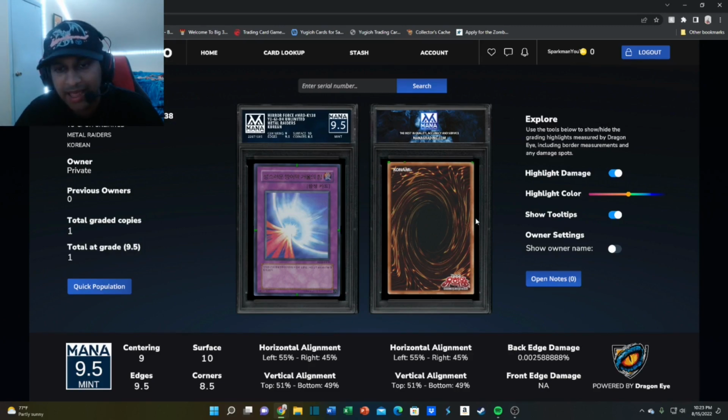You know, honestly, I can't complain. The grade was 9.5. It wasn't perfect for a 10, but I'll take the 9.5. And at least they allow me to know why it got a 9.5 and not the 10, and why the corners got an 8.5 and the edges were 9.5, stuff like that. But let's take a look at the other cards as well, because that's what you guys came here to see. Not just one card, but other cards as well.